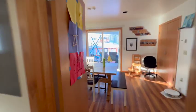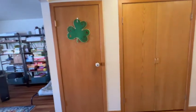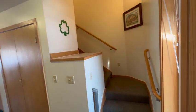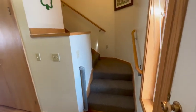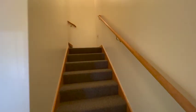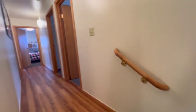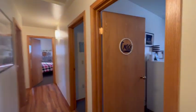Okay, so we'll come back through and we will head upstairs. So now we're at the front door. This is the view from the corner by the front door. Stairs. This landing thing, I don't ever put anything up there because I have three young kids and whatever goes up here just gets thrown down. Pretty high ceilings for the stairs. This is where the carpet begins, and really it's just in the rooms and on the stairs. So, pretty long hallway. This is room 1.